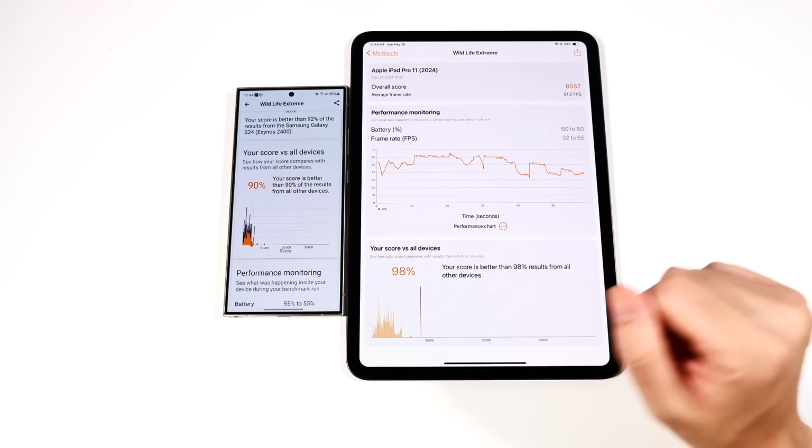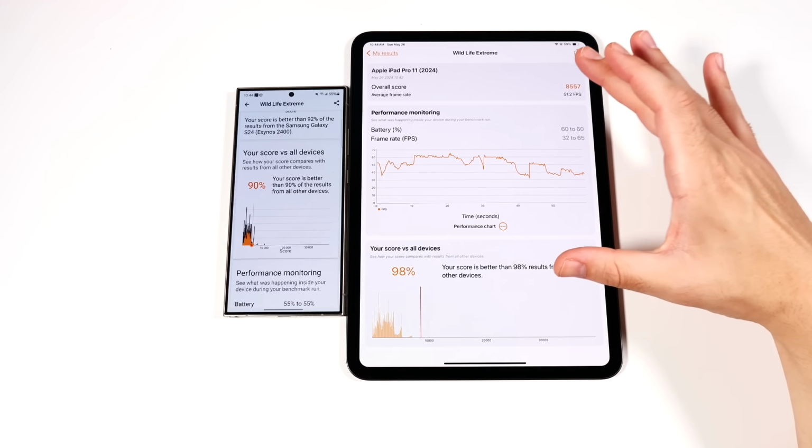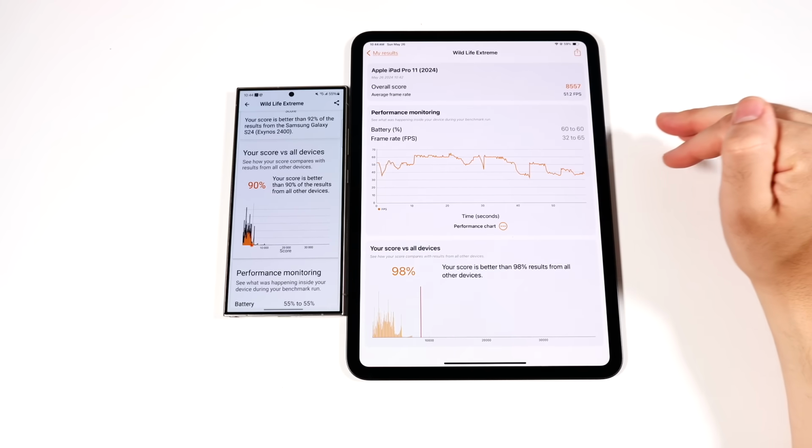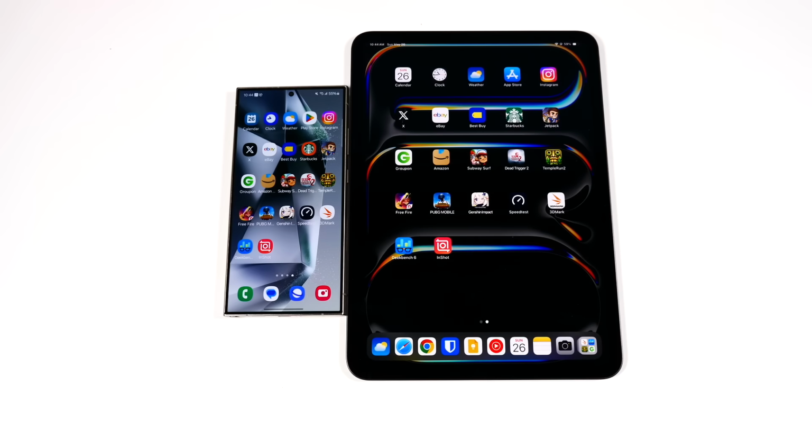Now I know what it gets. I'm not as blown away anymore, but I'm still blown away that this freaking thing right here is scoring better than 98% of the market. So I think it's safe to say the iPad has taken down the S24 Ultra as well. Although the S24 Ultra is very respectable, it can't touch this M4 CPU. It just can't.